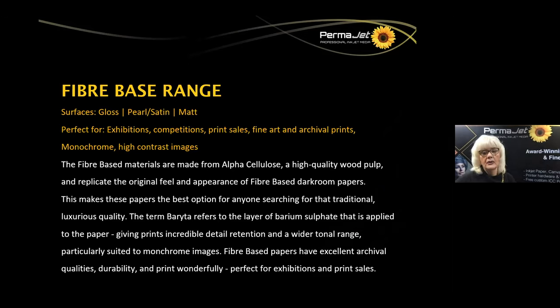The fiber-based range, really perfect for exhibitions, competitions, print sales, fine art and archival prints. Particularly works well with monochrome and high contrast images. Now these are made from alpha cellulose papers. So this is a high quality wood pulp, and they replicate the original feel and appearance of the darkroom papers. So these are a perfect option for anyone searching for that traditional luxurious quality.